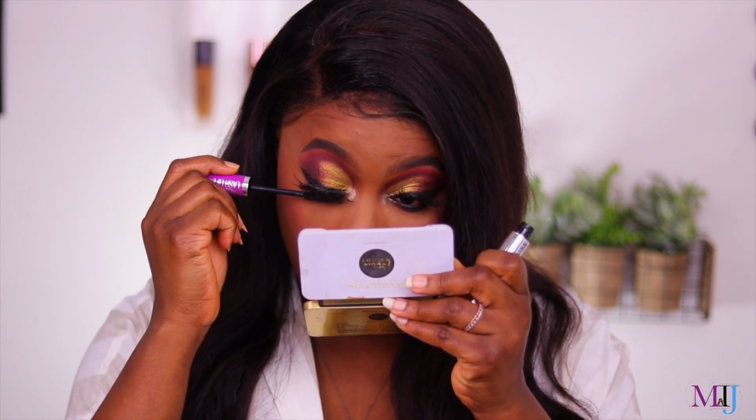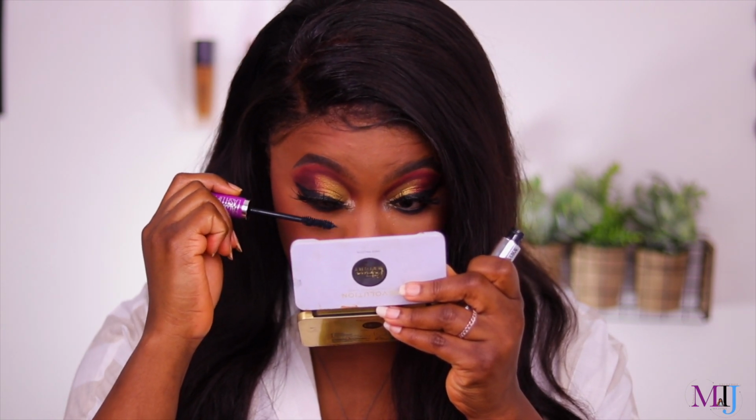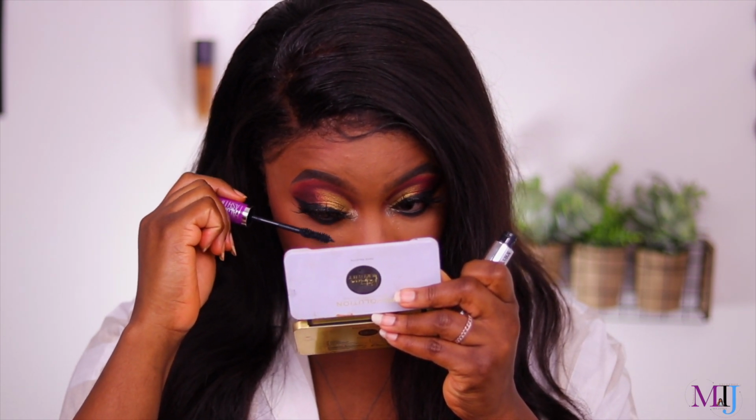Okay, what else? The mascara. I didn't apply the mascara on my lower lash line yet, mainly because I forgot and I'm just thinking about it now. But on the top lash line, it looks really good. It applied really nicely. I like the way it kind of curled my lashes up a little.